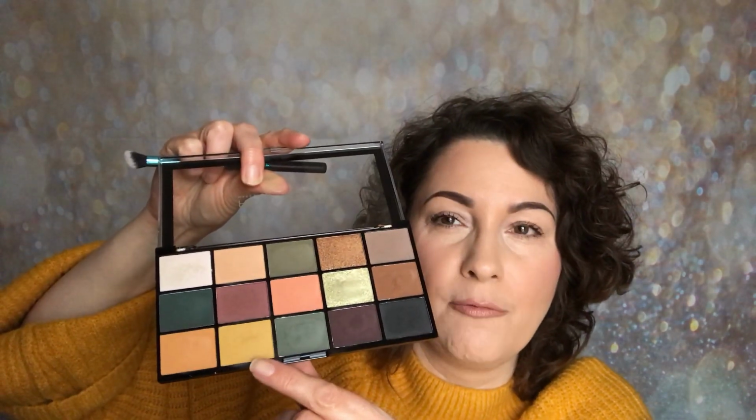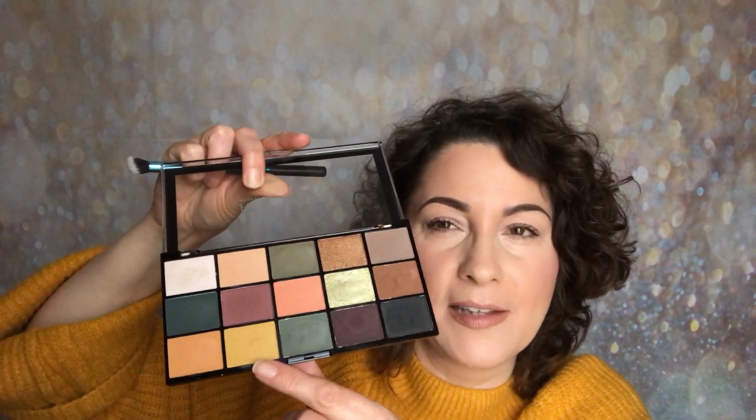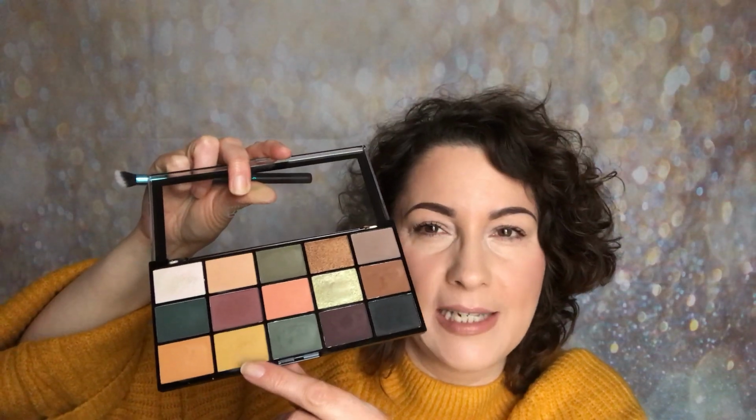I just love it so much. It's like a dirty yellow. Like I say, it's mustard. It's not what I would say pure yellow. So I've just got my brush, and as I always do, it's going to be point down and just pop that into the crease and then take that up. Let me just move my mirror. Oh, I just love this colour so much.